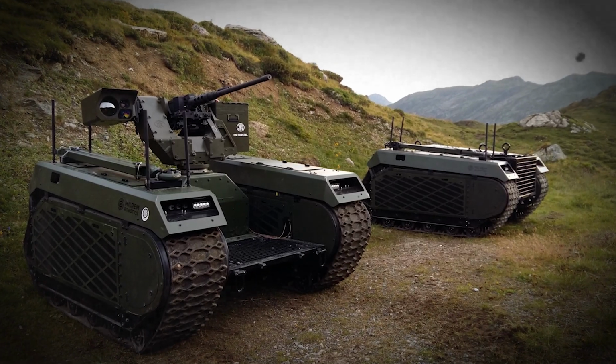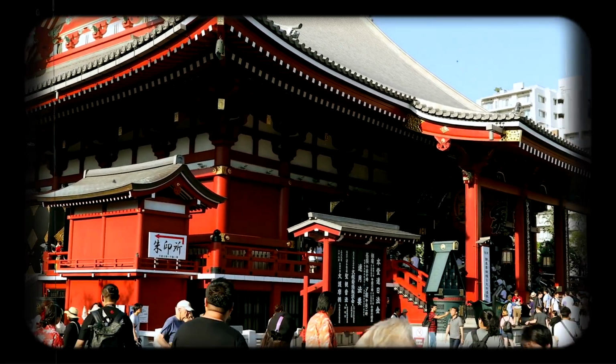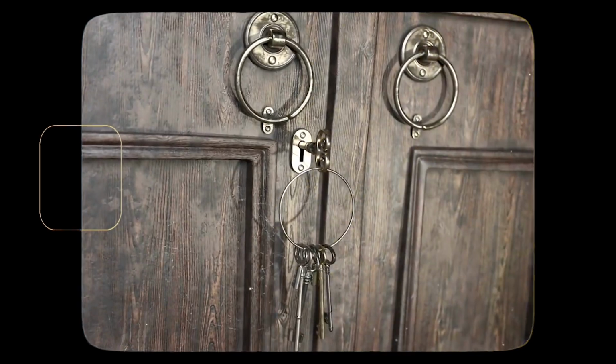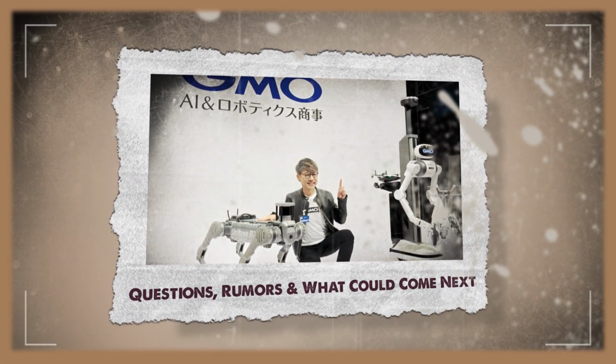As exoskeletons grow lighter and UGVs smarter, Japan moves closer to seamless teamwork between soldiers and machines. However, what's still locked behind classified doors? Are Japan's engineers quietly building something far more advanced than we've seen so far? Questions, rumors, and what could come next?